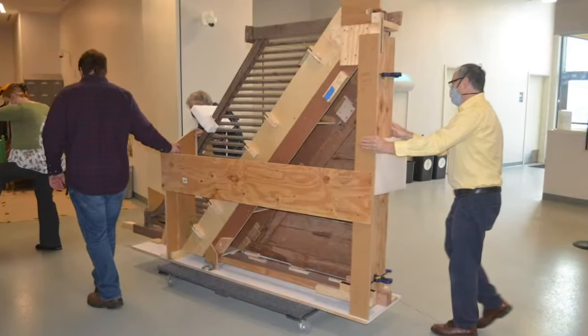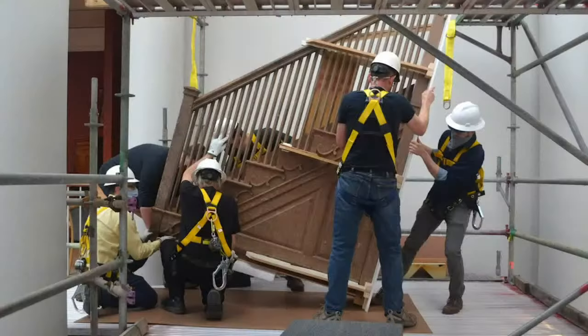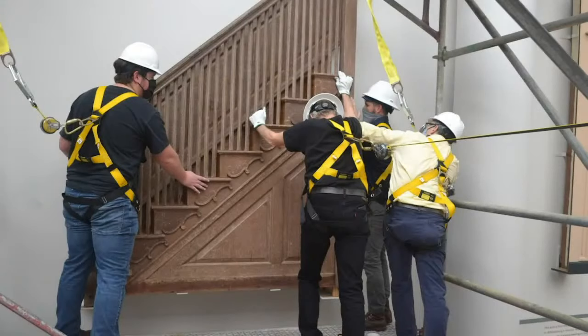And then it was working very closely with the museum staff to actually hang the staircase on the wall, which was no easy task. So very complicated, very satisfying treatment.